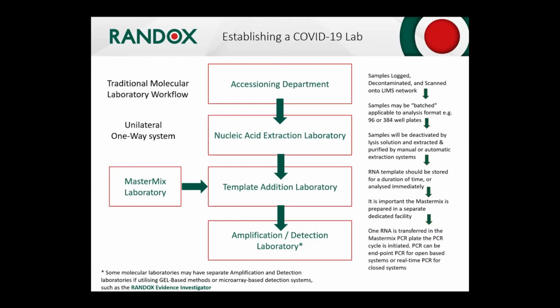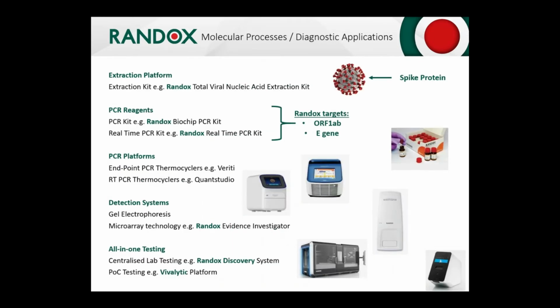Once the samples are extracted, either using manual methods or automated systems, we were very lucky to have multiple different forms of automated extraction platforms available to us, which meant that we were able to increase our capacity and performance quite well. But there are so many different variations of extraction systems. You can have manual systems such as spin columns, which would be more suited to the smaller laboratory setup. You will have cartridge-based extraction systems, which would be suited to labs operating at a medium capacity. And then you have fully automated rotational-based systems that would be suitable for labs expecting very high throughput, such as the labs that we had at Randox.